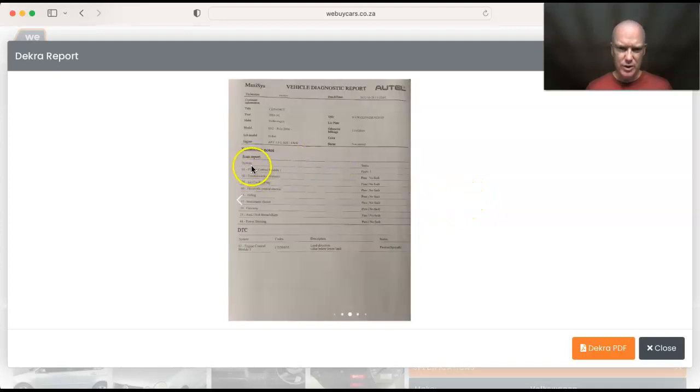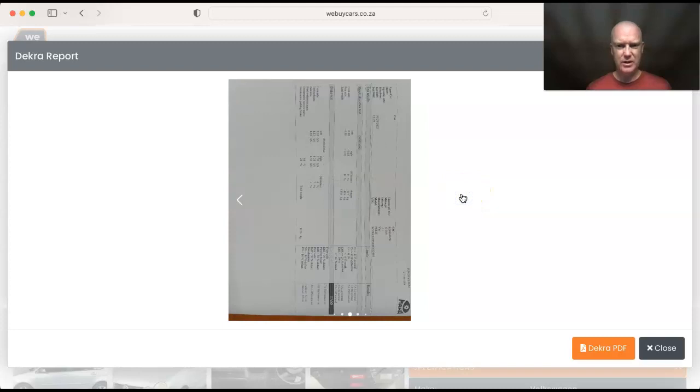Okay, here are the faults from the scan. So it talks about the engine control module. There's one fault there. What that is exactly, not quite sure. But going through all the other items there, they all pass. So it'll be interesting. Obviously the engine control module is not causing any engine light to come on, but you might want somebody to check that out.